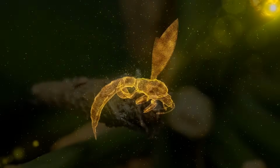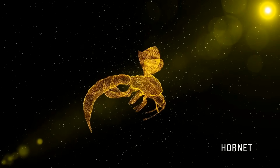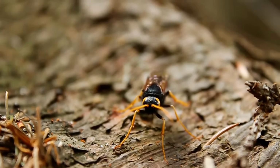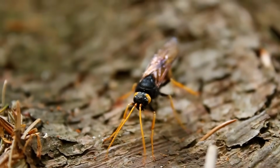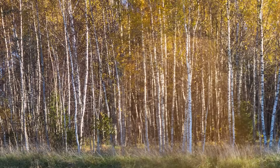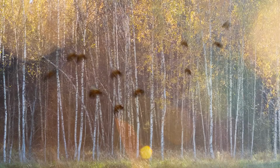The most unfriendly wasp species is the hornet. They are also wasps, but bigger, angrier, and with an even more painful bite. Its bite is one of the most dangerous among all insects. This critter can grow to be the size of a thumb. That's 3 times as large as a regular bee. Hornets attack in a huge swarm and pose a great danger to any animal.